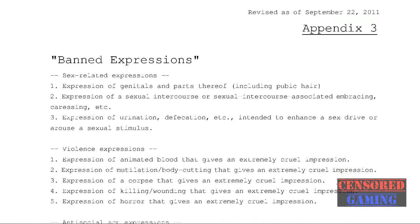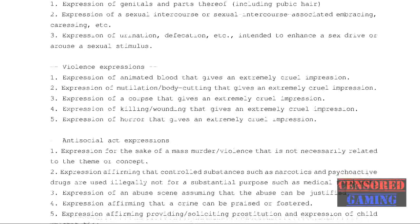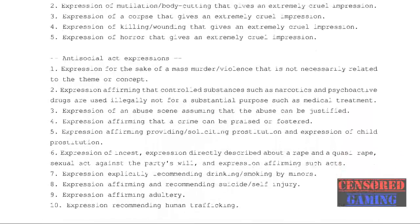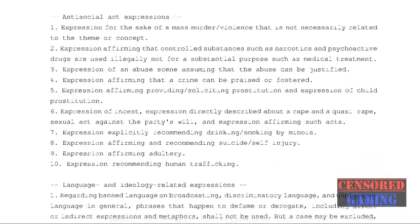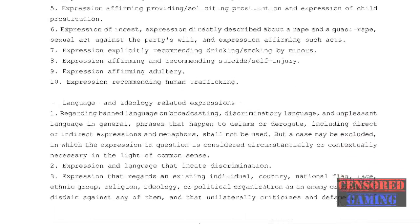This is due to the Japanese rating system's very long list of things that are not allowed to be shown in games, even if given the max rating. This wasn't the case a number of years ago, as Japan didn't even have a rating system until the early 2000s. Ever since then though, console games in Japan have been strictly regulated.